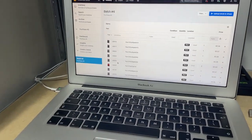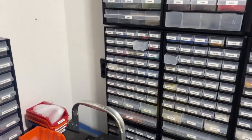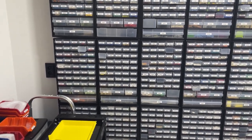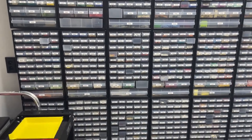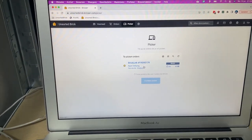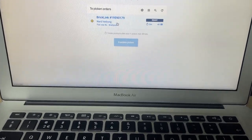All in all, a great day. Happy the migration went well to Bricker. And yeah, can't wait to show and experience the full potential. Tomorrow there will be some new parts coming in and might even part some out, I don't know yet, but we'll see. Okay, so we've gotten an order, as if they knew I wanted to try the new system.